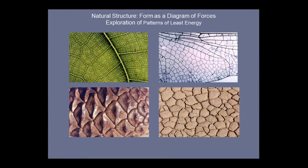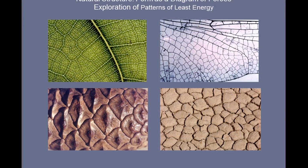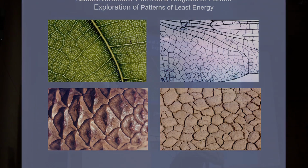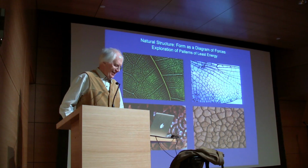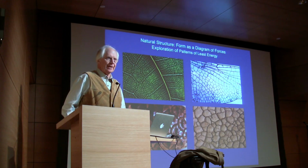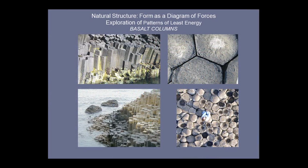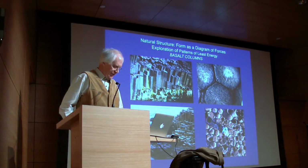The leaf patterns, again, there's some nuances. The cracked mud on the lower right, the 3-rayed intersection is the pervasive pattern that you see. In the case of cracked mud, it's just a probability issue. The idea that you could have 4 cracks meeting at one point is extremely unlikely. Basalt columns, which are rapidly cooled volcanic material, form these hexagonal prisms. These are all patterns of least energy.